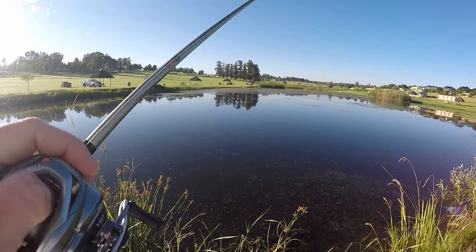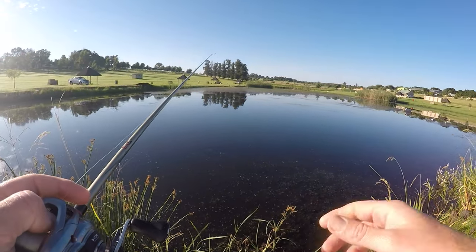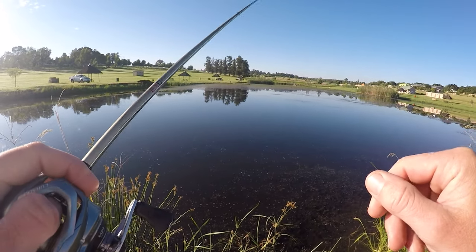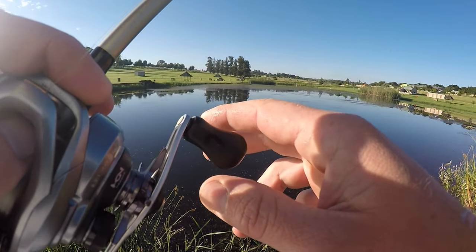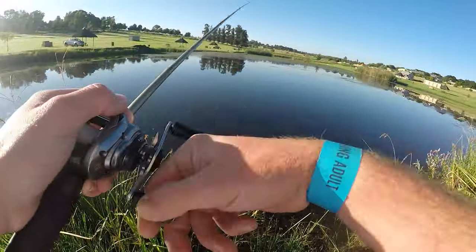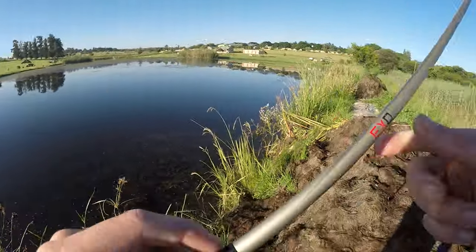Also trying to target isolated cover, you know, something that sticks out, that's different to others. But the problem is, what looks different here? You know, everything is pretty much the same.